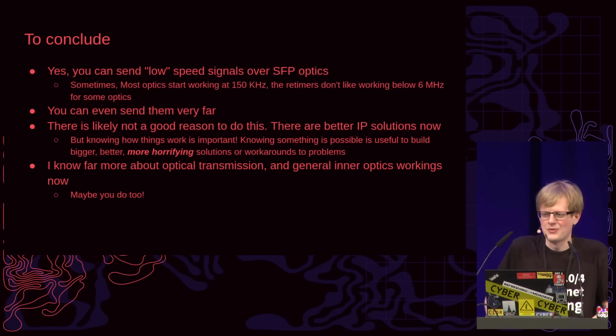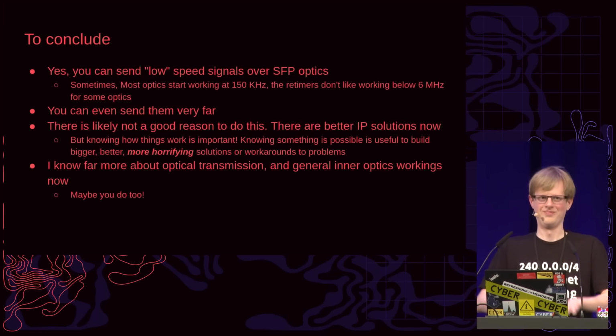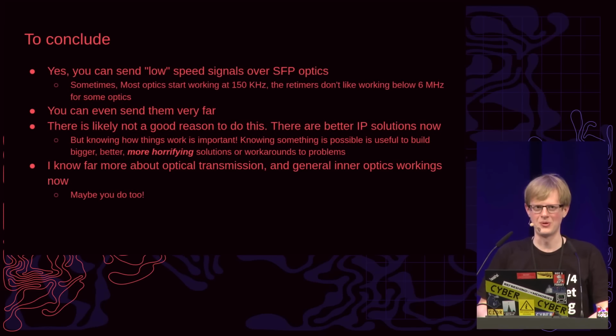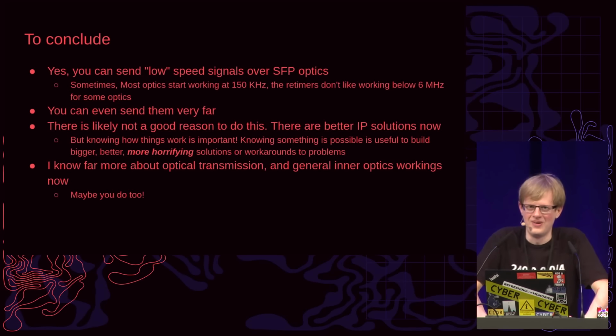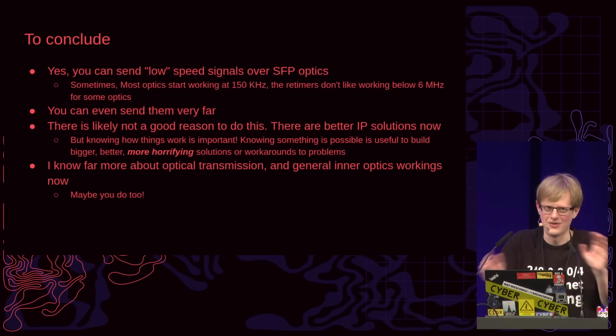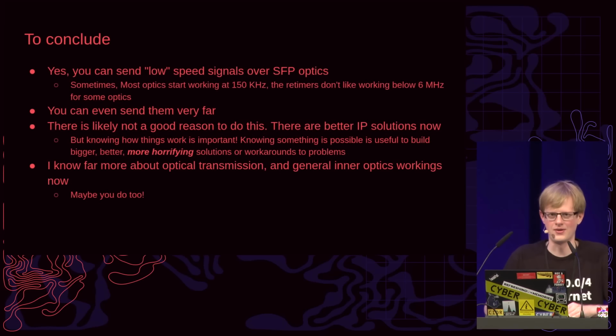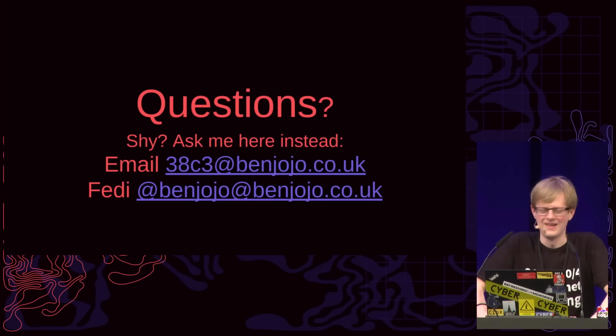But knowing how things work is really important. Knowing stuff around how the core of the world is built lets you build much more exciting, much more horrifying problems at the times of great distress. It's not necessarily honorable, but it could work. I know way more about optical transmission than I did when I started, and the general workings of how my industry sends bits around, a layer that I don't really operate on very much, and maybe you do too. And with that, I would like to thank you, and are there any questions?